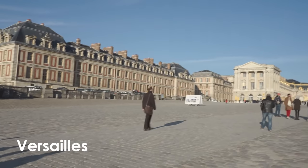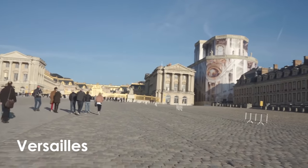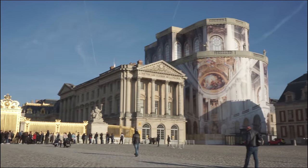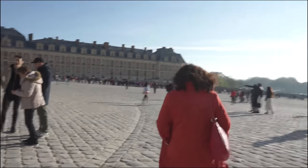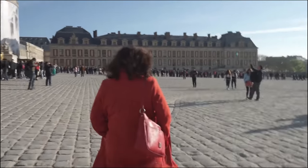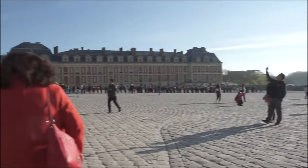We're in Versailles. It might be shaky because I'm walking on cobblestone. All these people waiting to get into Versailles. These are the pleb lines. Look at that long pleb line.